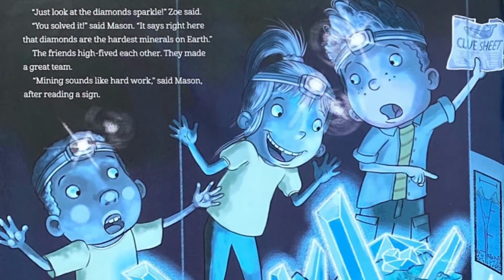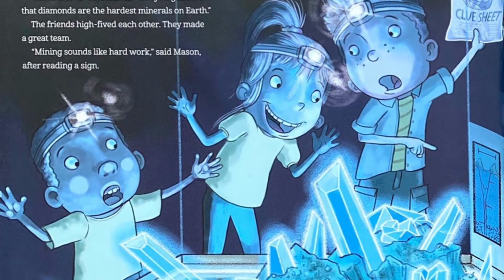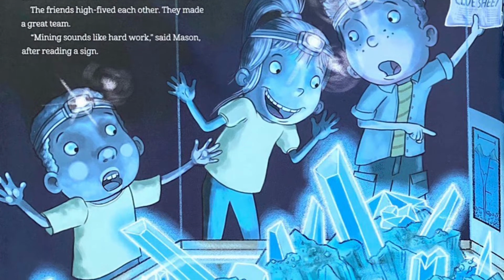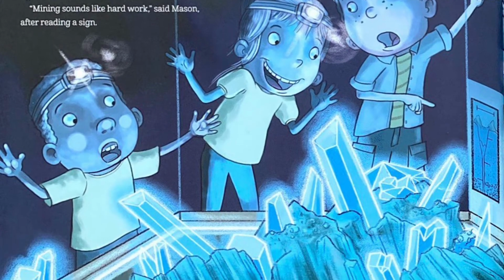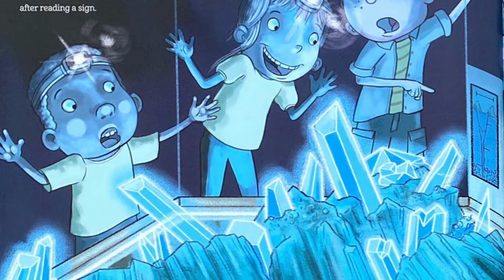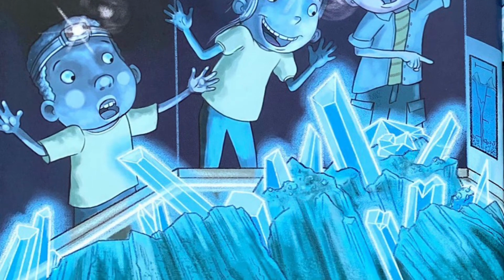"Just look at the diamond sparkle," Suey said. "You solved it," said Martin. "It says right here that diamonds are the hardest mineral on Earth." The friends high-fived each other. "They make a great team."